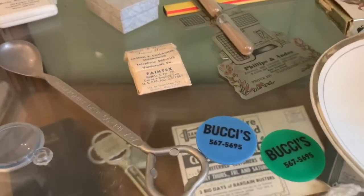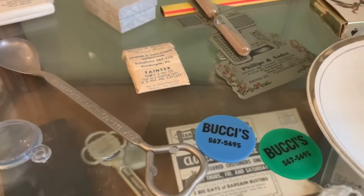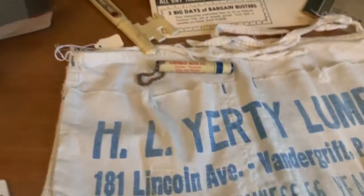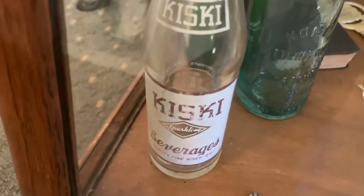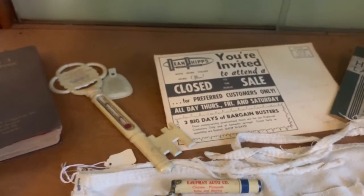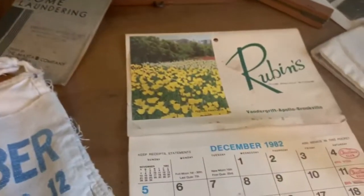Busey's. Those were for the cover open bottles of pop. That was a furniture store. Down here we have a carpenter's apron from H.L. Yurdy Lumber Company. Keychain from Jeep Sitco Service. Kiski Beverages. Dean Phipps, you're invited to attend a sale. Rubens Calendar from 1982.